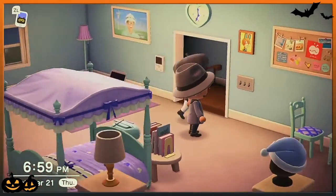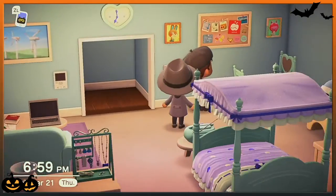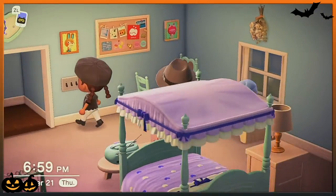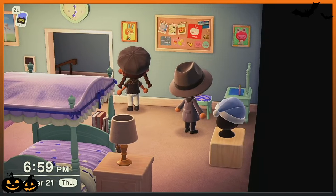Thank you. And then I got a picture of Bunny Puddles, since Puddles is my first villager of Animal Crossing I had, and then Quad was the first one from this game, so I was able to get Wow.